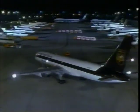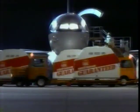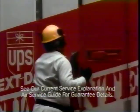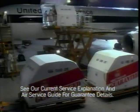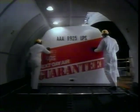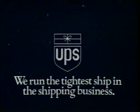Every night while you're sleeping, UPS is maintaining its status as the only company that delivers overnight to every address coast to coast. And we guarantee it with UPS Next Day Air. And because we're so efficient, we'll still do it for up to half what other companies charge, which is guaranteed to cause our competition some sleepless nights. UPS, we run the tightest ship in the shipping business.